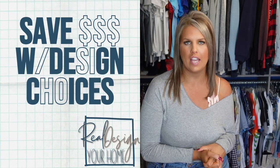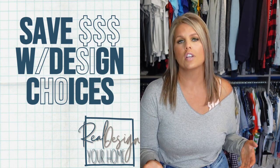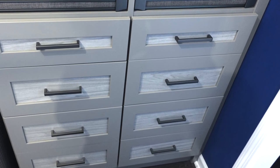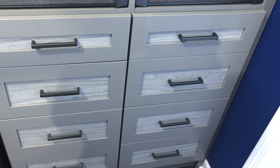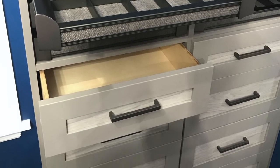Now that we're done talking about some of the design aesthetics and things, I want to talk a little bit about where to save money. The first thing I will tell you is be strategic about your drawers. Drawers are expensive. I think it looks great to have drawers in the closet, and I would recommend having some sort of drawer storage because it really breaks up all the hanging space. But if you did wall-to-wall drawers, this would be thousands upon thousands more.